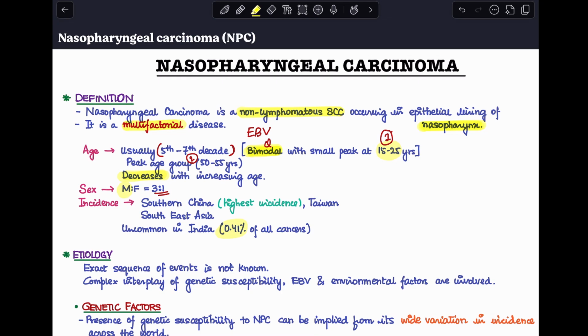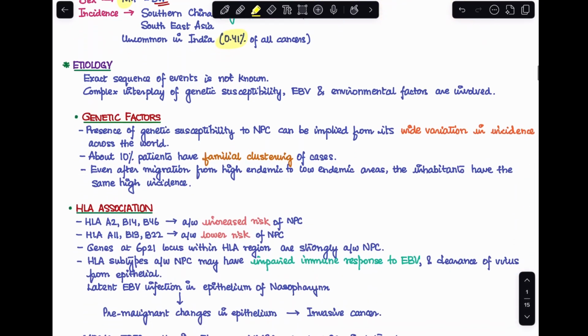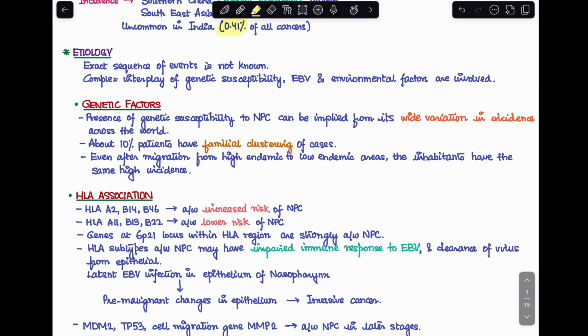Now we'll talk about the etiology of it. So, as I mentioned, we do not know what is the exact sequence of events that happen over here, but there is an interplay of multiple factors like genetic factors, viral factors, and environmental factors involved. Let's talk about each one of these factors now.